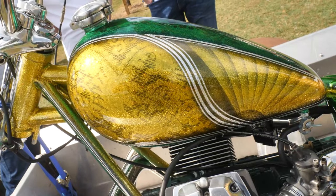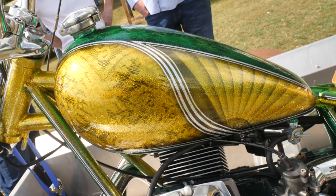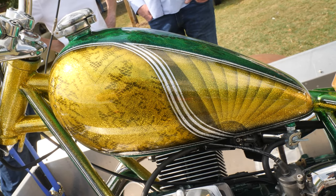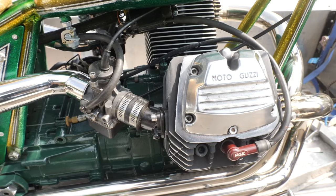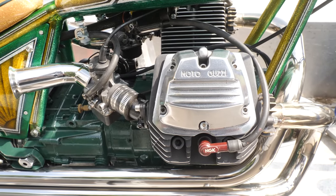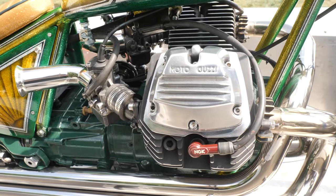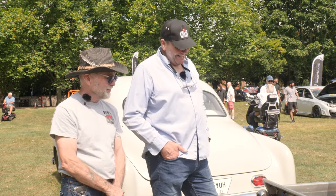But you've gone on to bikes now. What's the story with this one? Well, this bike, someone paid me for a job. It's a shaft-driven 750 Moto Guzzi, isn't it? Yeah, shaft-driven. Someone paid me for a job with the bike. But it was such a mess when I got it. I bet the welding wasn't up to scratch, was it? It wasn't just the welding, the frame was laughable.